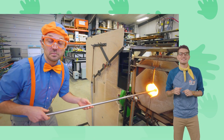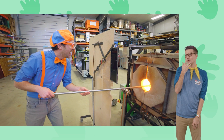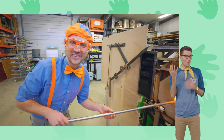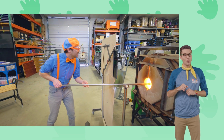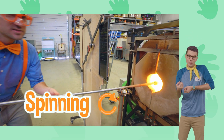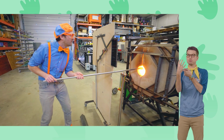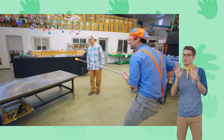I chose blue and orange, my two favorite colors. What are your favorite colors or color? Wow. What a great color. You see how I'm spinning it? It's because gravity pulls the glass down. Whoa. It is very hot.